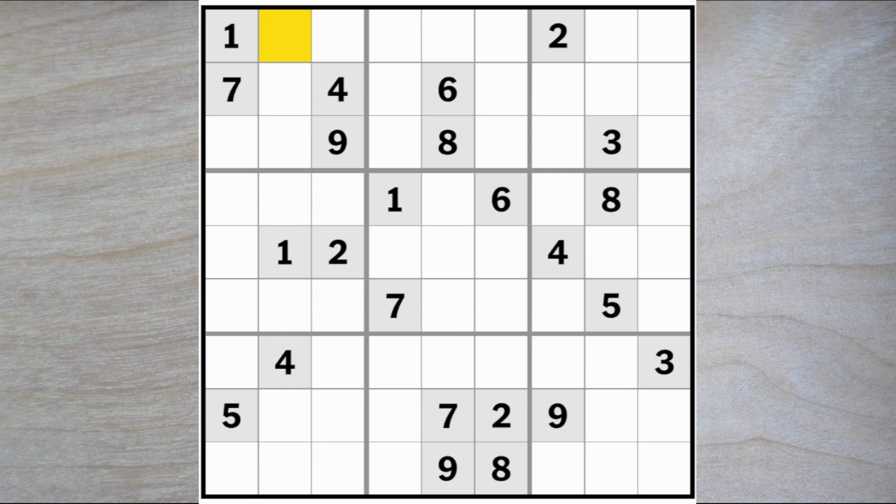And look at what we have here. We have a 2, 7, 8 and a 9. Nice little block. That means that a 2, 7, 8 and a 9 must go in these squares here. We also have a 3 and a 4 blocking over, so here's a 3 and a 4.